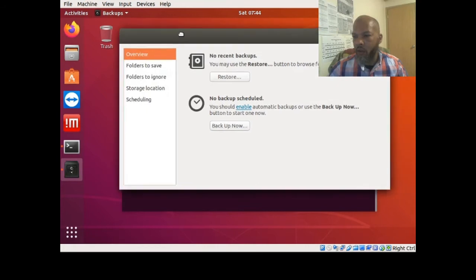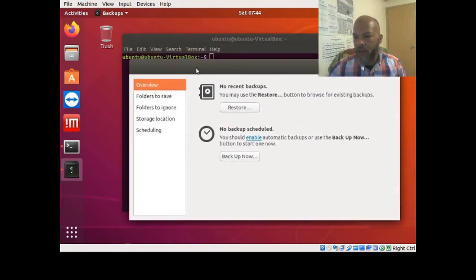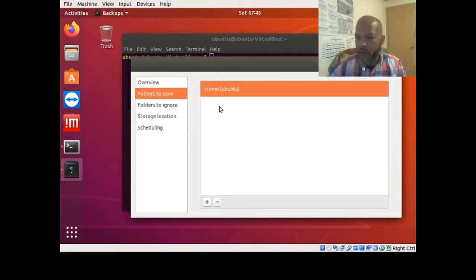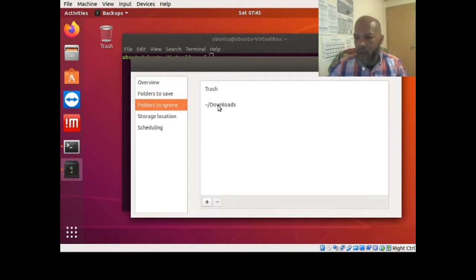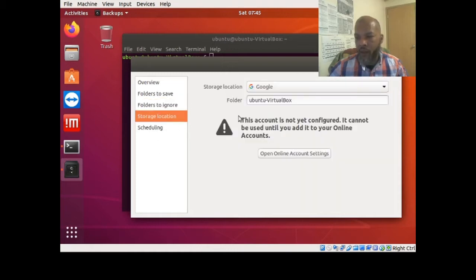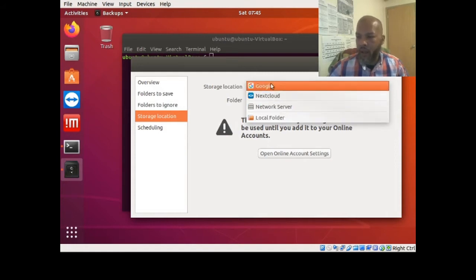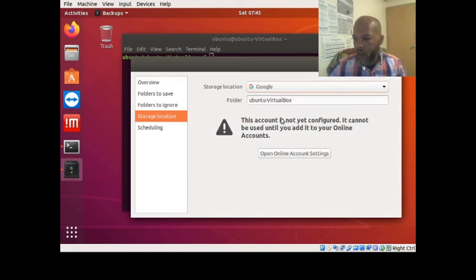All right, so this is the overview of your backup. I just wanted to show you guys this before we do any distribution upgrade. Back up your system. That's really important. You can go here, folders to save. It's defaulted to your home folder, that's typically where everything should be stored. Here, folders to ignore. They have trash and any other folder that you might have. I've excluded the downloads folder. I think that's actually done by default. And here, storage location. You can actually select a folder. If you've got an external drive, plug it in. It'll detect it here. They've got some online accounts here you can set up as well.